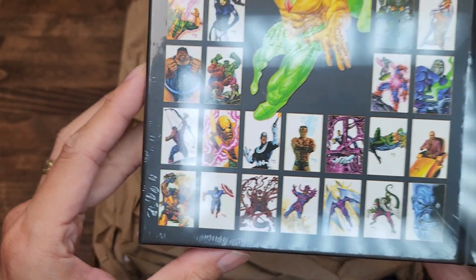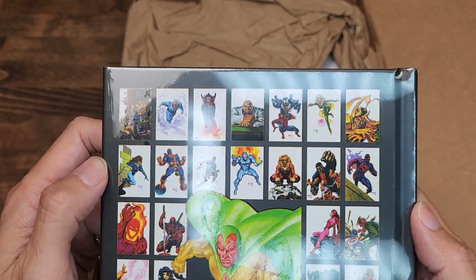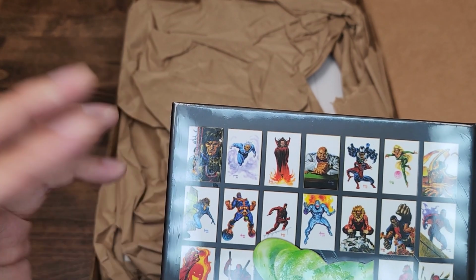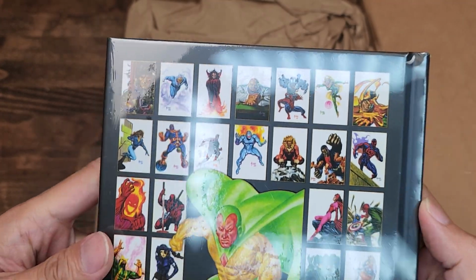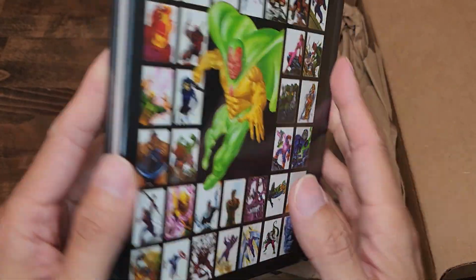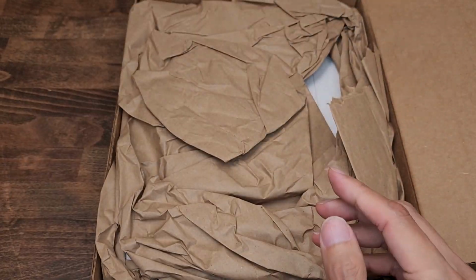That's probably my favorite artwork next to Wolverine, Psylocke, even Gambit. I really love how Gambit is full artwork. This is one of the other battle cards. But there's hardly anything in here that is a bad card. So, whew. All right, here we go.